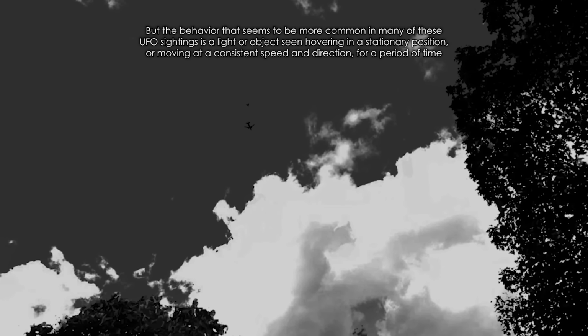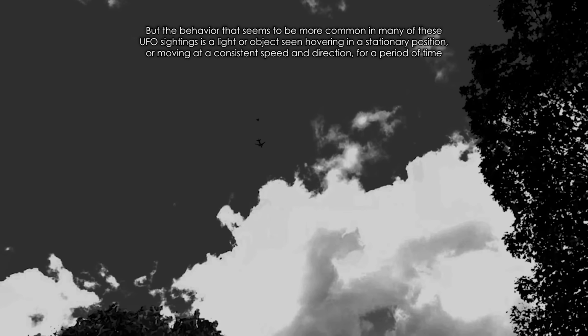Hovering, floating by, zipping in straight lines to and fro. It sounds like the characteristic movements of an insect, if anything, and I'm not aware of any insects that look like large balls of light. But the behavior that seems to be more common in many of these UFO sightings is a light or object seen hovering in a stationary position or moving at a consistent speed and direction for a period of time before changing direction very suddenly or shooting off at incredible speeds and disappearing.